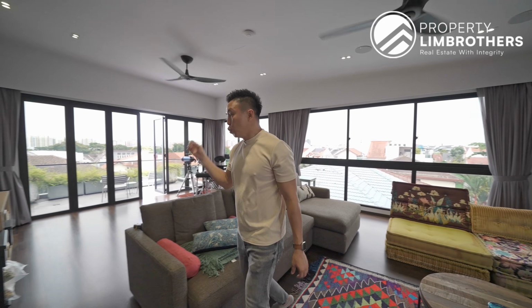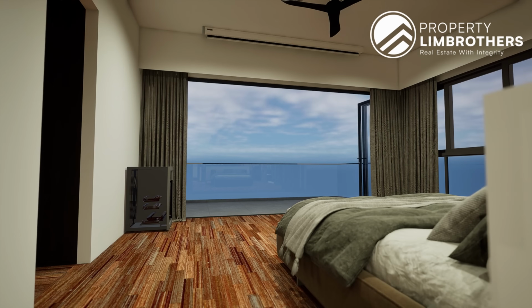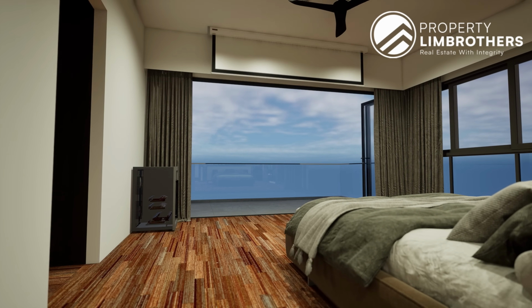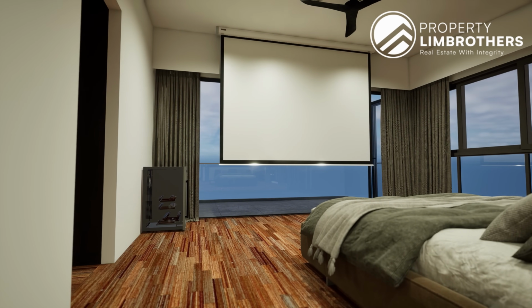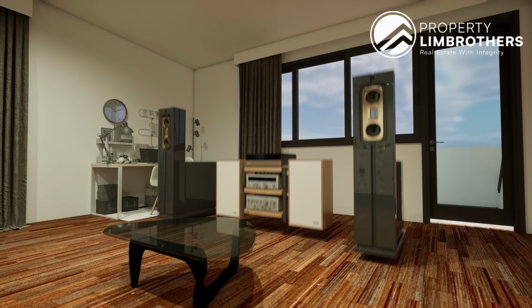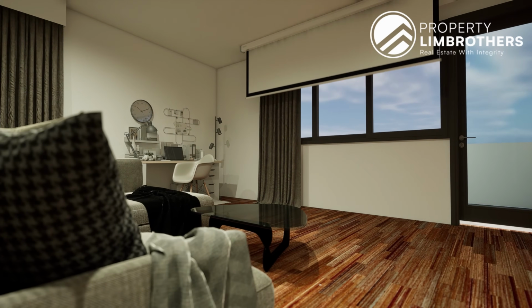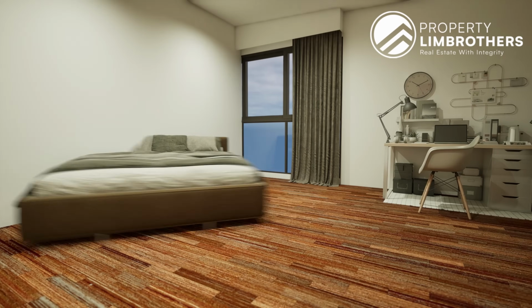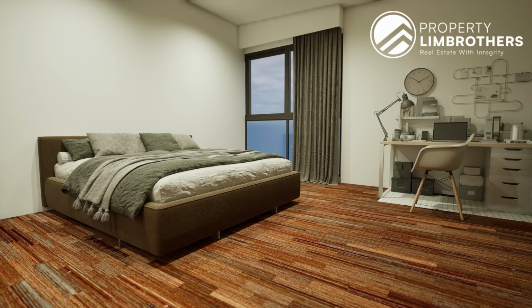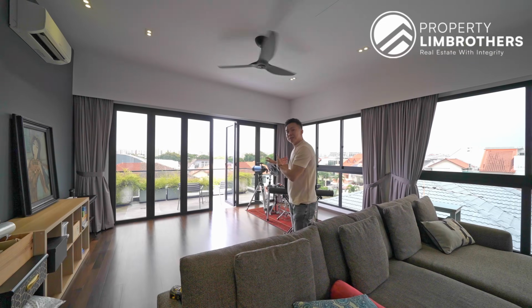If you want to pull down a projector at the top, then you can install a projector that automates itself. The screen comes down. That can give you a nice movie night in the evening with a bed situated here, or if you want to watch from your sofa area there as well. If you need a 6th bedroom, you can carve out half of this area towards the back to be your 6th bedroom, but you still leave the front as an entertainment area.